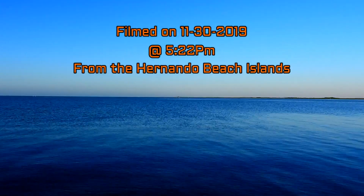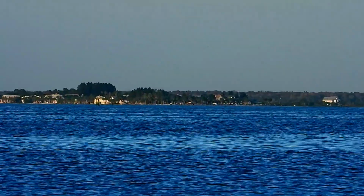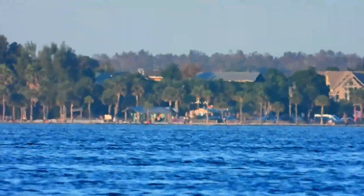Those are the houses that run down the front side, the Gulf side. Wow, look at that mirroring. Sorry about the shake, folks, but yeah, we know the water ain't going into those buildings. So we're actually hoping that we get better visibility a little bit later. Okay, I'm gonna shoot Pine Island from Hernando Beach Islands. And let's see what's mirroring, what ain't.